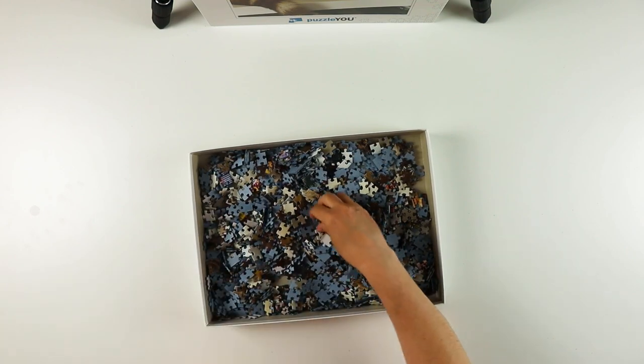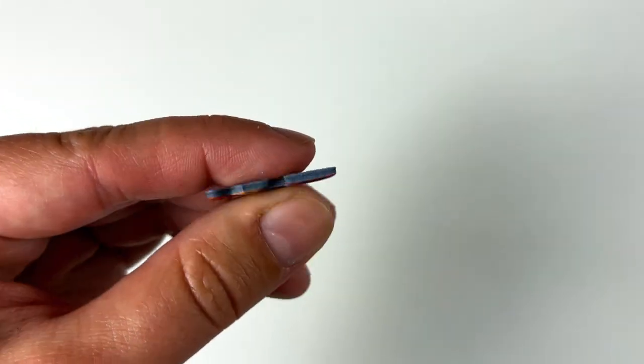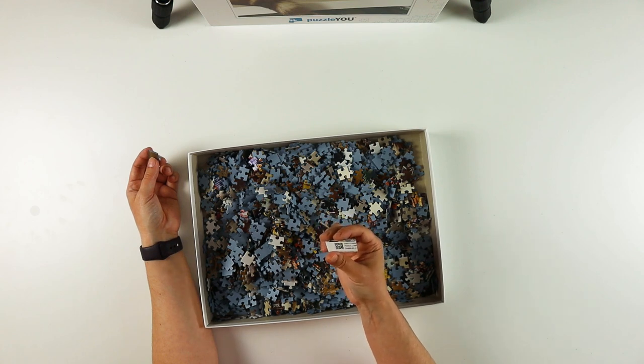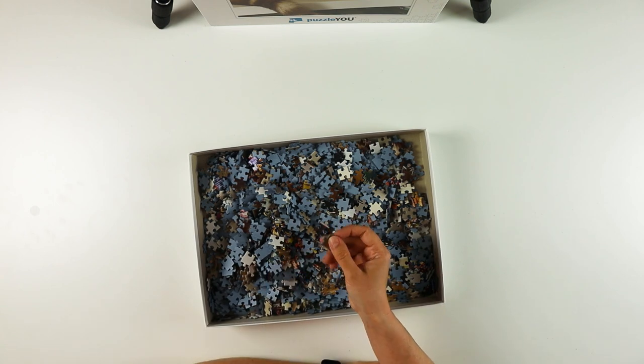Right, okay, so just picking one out. These pieces look great, they're nice and thick. Nice blue backing. There's a little piece of card inside with a QR code on. I'm assuming that's a unique code for the custom puzzle, but I'll pop that down there. And yeah, these look really good.